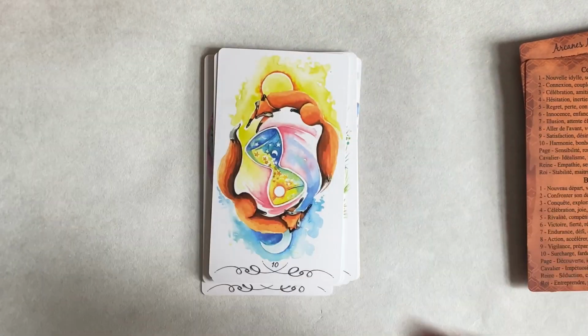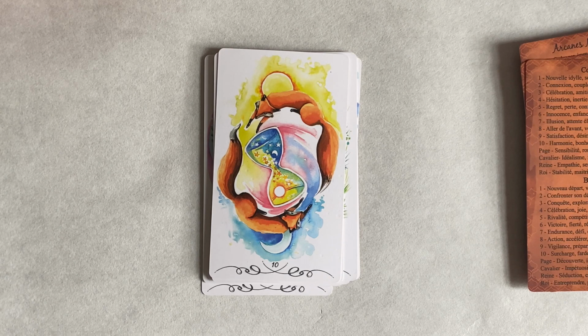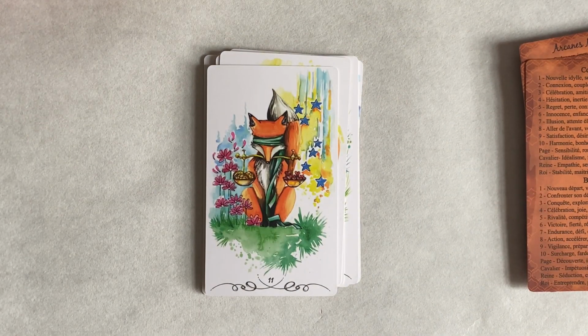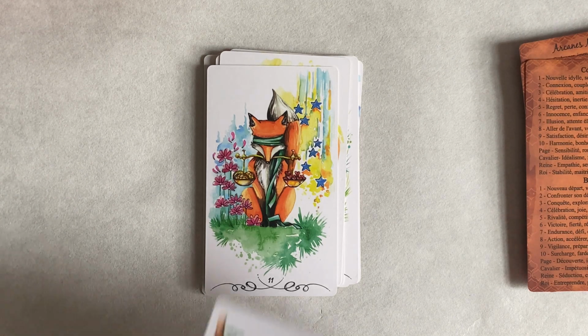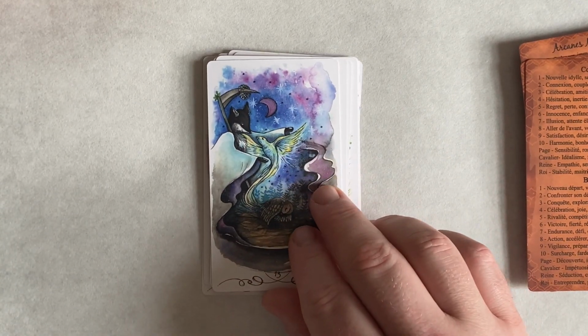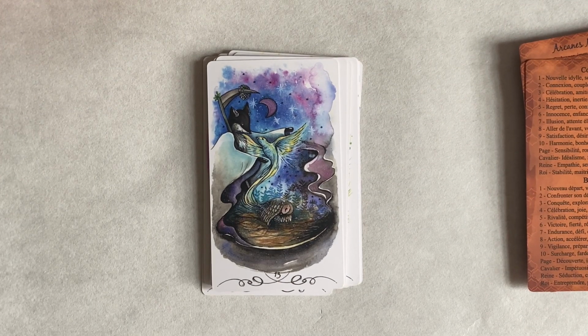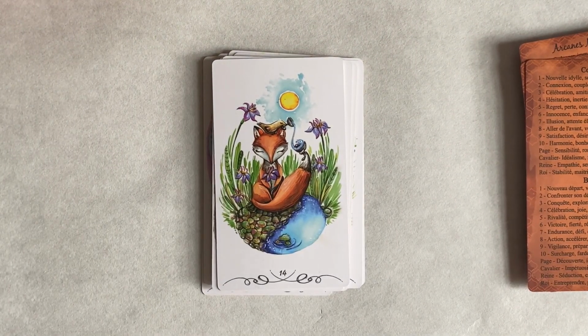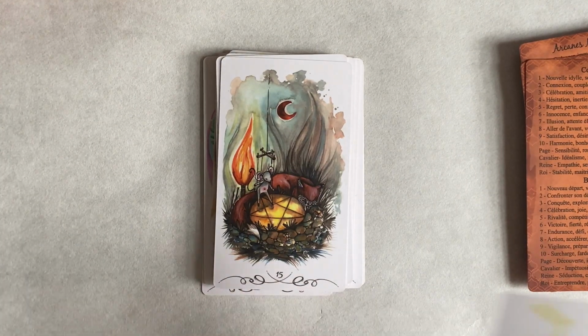Great Hermit card. I love how she used the hourglass for the Wheel of Fortune. That's such a great symbol to have on a Wheel of Fortune, because for me, that's what the wheel is. It's time. And then we have the Fox on the Justice card. And we have the Hangman. Great Death card. Death comes in the night. It's interesting, you have a sleeping owl. And Temperance and the Devil, which is very interesting and kind of cool, a little puppet mouse.